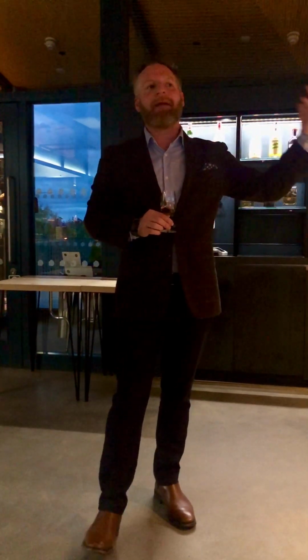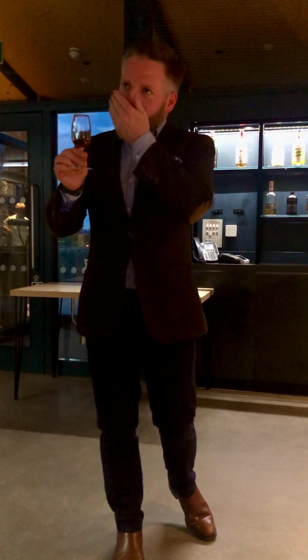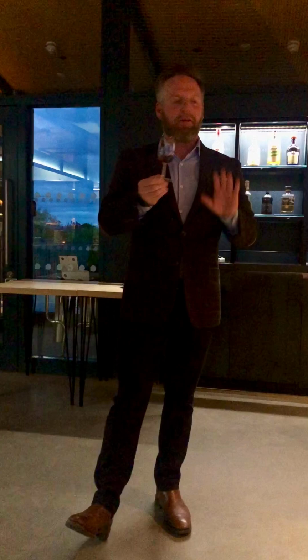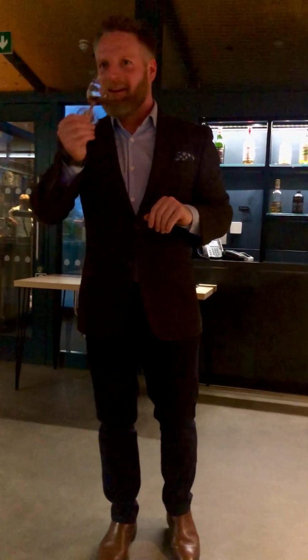But Islay's famous for smoky whiskies. Bowmore's not particularly smoky, as you will have found out from your hands there. And as you nose the glass, we're just going to pull it to your nose, just have a little sniff. Sorry, I'm dragging this out a touch. We'll get to tasting, I promise, very shortly.